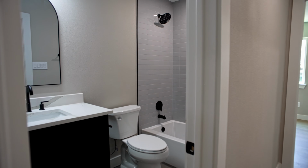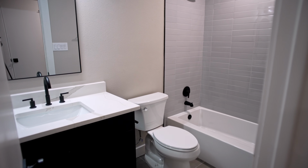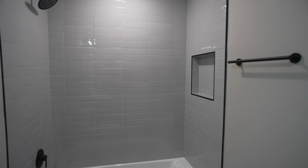Let's peek our head in the hall bath here. We wanted to keep it simple, but still go with the modern feel. So we do have the Euro matte black cabinets in here, as well as that chunky quartz. And then gray tile, we did a horizontal stack pattern. It just looks fresh, clean, and modern, which is exactly what we're going for.